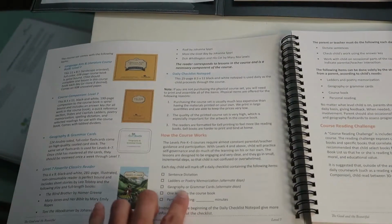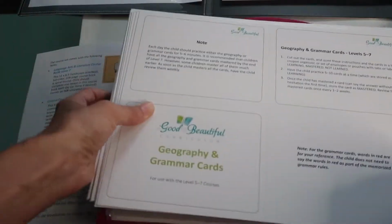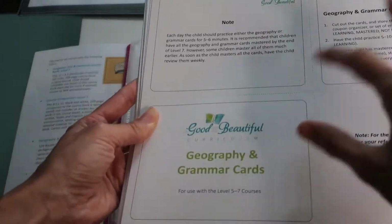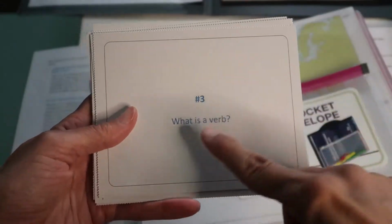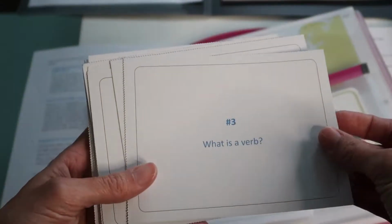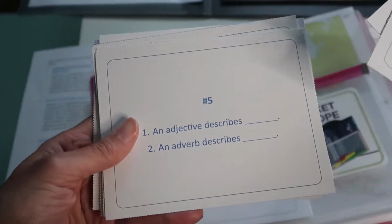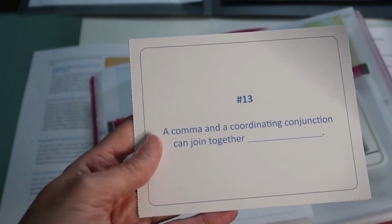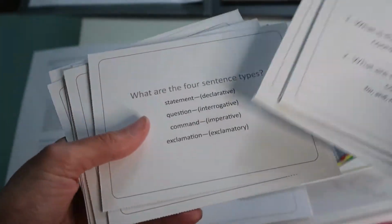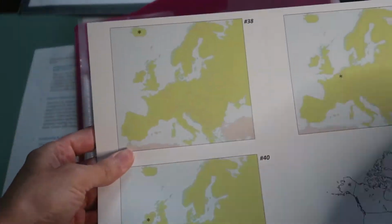They also have to do their geography or grammar cards, which is what these are. You break them along the perforated line and then they look like this. And then your child has to memorize it. So it starts with basic grammar, like what is a verb, what is a subject, an adjective describes, what is an independent clause, a comma and a coordinating conjunction can join together, and then behind it you have all of the answers.